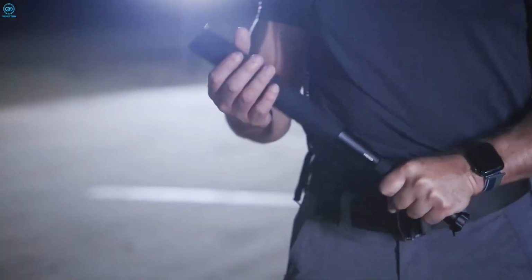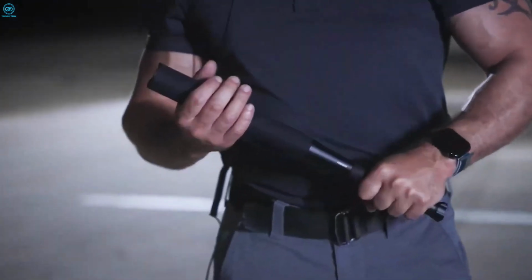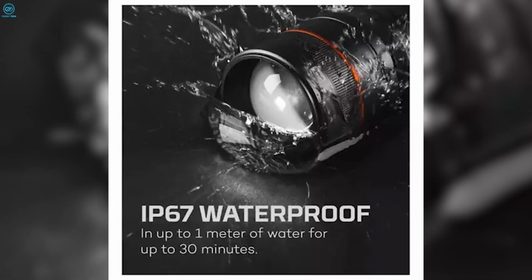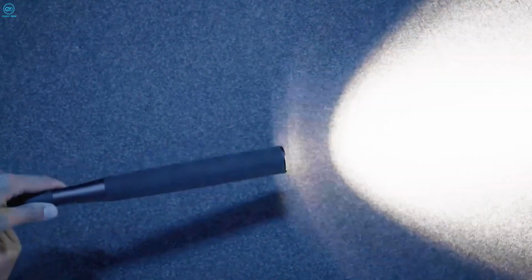Constructed from durable aluminum, it features a textured grip for secure handling and a rubber bumper to absorb impacts, ensuring it stands up to tough conditions. The light is also IPX6 water resistant, making it suitable for use in rain or adverse weather, which is crucial for survival scenarios. Despite its robust features, this flashlight remains lightweight and manageable, measuring only 16 inches in length.